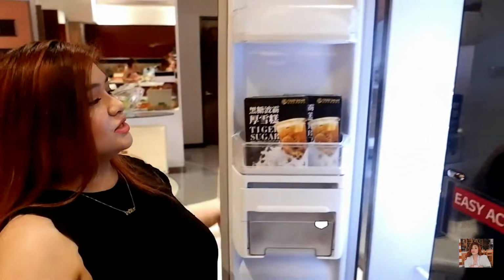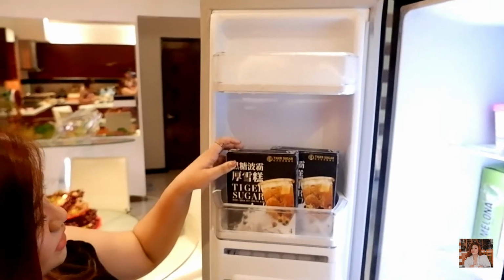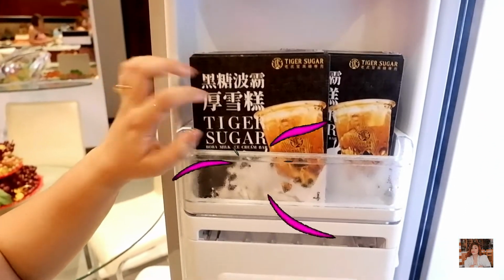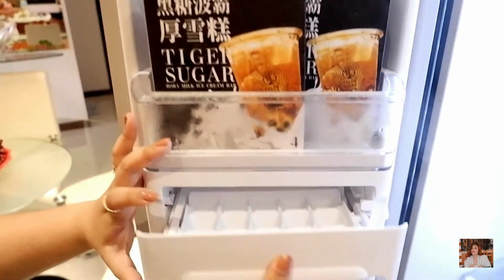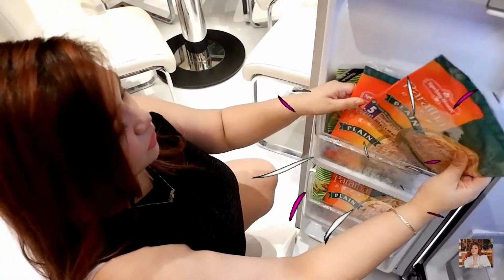Moving on with the last door of our fridge. This is going to be the freezer. So, this is how it looks like. Meron siya dito sa sides. And, nilagyan namin siya ng ice cream. So, ayan, may ice cream. And, meron din siyang pang-ice. Ayan. On the lower side of the door, so, ito yung mga nakalagay.